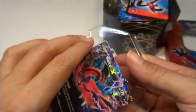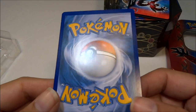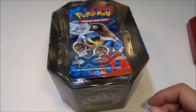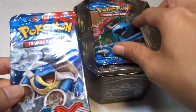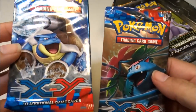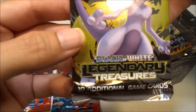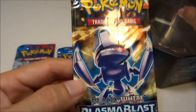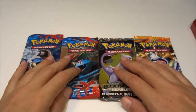And of course it's got the regular back. Oops. Okay, here's the back. Put that over there. All right, let's see, what's this? This is a code card for this card online, I guess. I kind of want that because I like that card. Okay, so we have a XY Blastoise pack, Venusaur, Black and White Legendary Treasures, Mewtwo, and Plasma Blast Genesect. All right, I guess I'll open them in order.